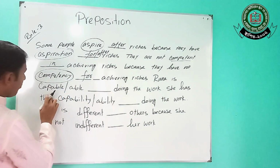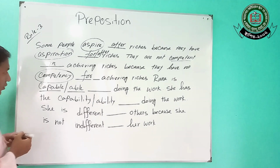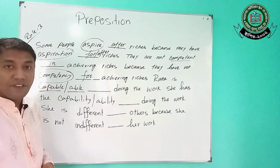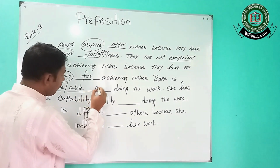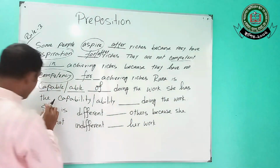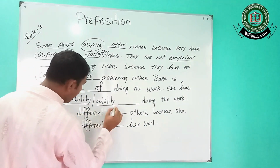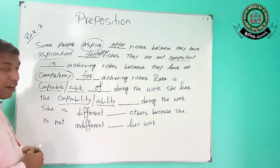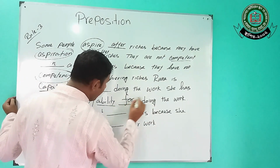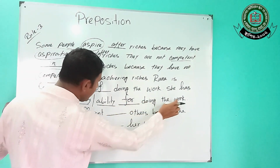Runa is capable or able dash doing the work. Capable or able. We have learned after capable or able, preposition of is used. So here will be of. Capable or able of doing the work. She has the capability or ability dash doing the work. Capability, ability. After capability or ability, preposition for is used. So here will be for. She has the capability or ability for doing the work.